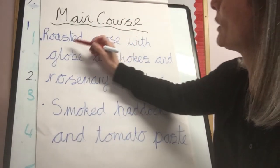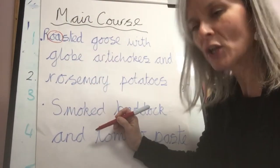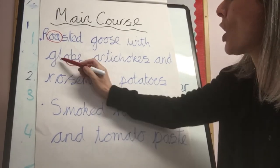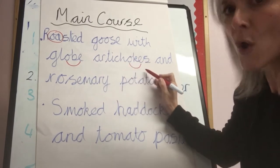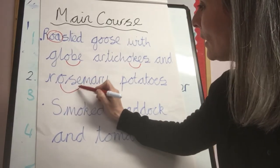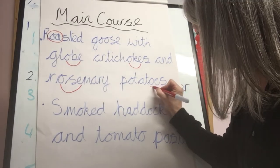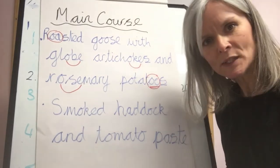Let's go through. So we could have roasted. Look, the OA spelling of that O sound. Roasted goose with globe. Look, we've got the split vowel digraph in globe. And then we've got the split vowel digraph there in artichokes. Can you hear that O sound? And then rosemary, we've got the split vowel digraph there. Potatoes. Here we've got the OE. OE together is making the O sound there, isn't it?